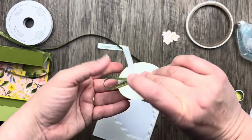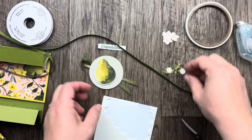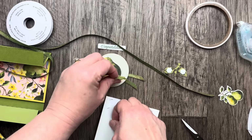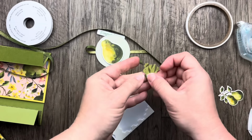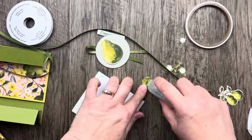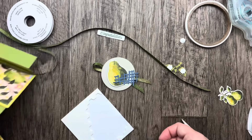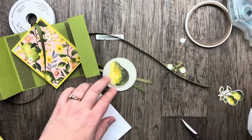So I'm adding this kind of to the side, just my little loop of ribbon. And then I'm gonna add the flowers. One of them is gonna hang off the edge. This is where I was thinking about adding a little blue in here to tie in the blue in the designer paper, but I think it just makes it too busy.